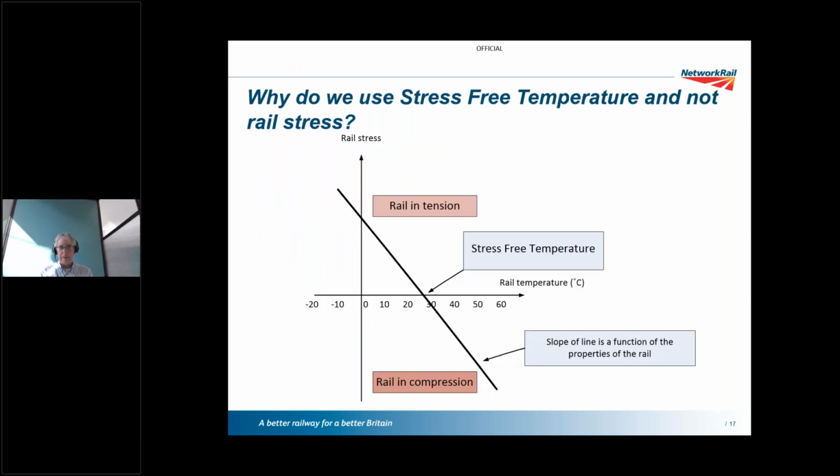Right, so let's have another think about another question. Why do we use stress-free temperature and not rail stress? So this is a plot of rail temperature against rail stress for CWR. The slope of the line is a function of the properties of the rail and the rail steel, so things like coefficient of expansion, Young's modulus, cross-sectional shape, etc. In the range we're talking about, it is a straight line. So the rail behaves elastically, and it's a straight line relationship.